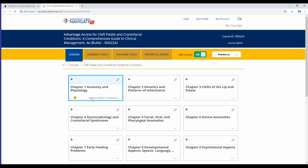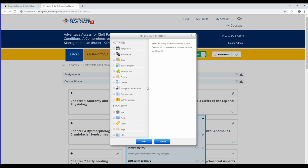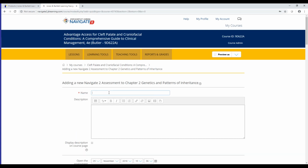And then the last thing I just want to show you is you can come over here. You do have the ability to add assessments into the course. You can also add assignments into the course if you'd like. I won't go into too great of detail, but if we come here to Navigate to Assessment, we have the capability of setting up the parameters that we need for this test.